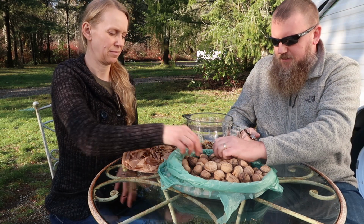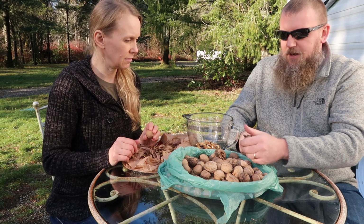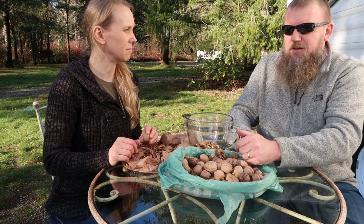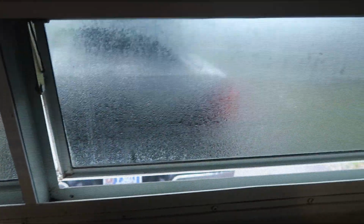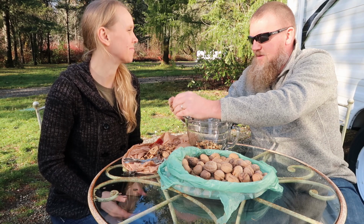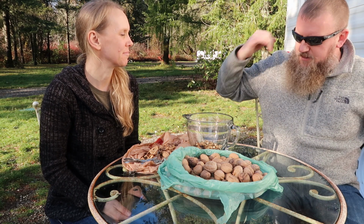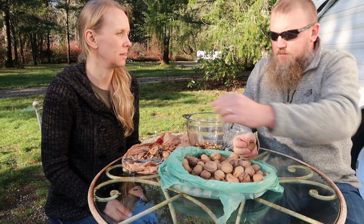Condensation, kind of an annoying piece to deal with. Seems like every day you gotta open the windows and let it air out. Just open these windows? Yes, I did. Gotcha. I just opened them. Seems like it was not a problem in Montana, but it's definitely been a problem in Washington. Yeah, it seems a little bit more humid here.